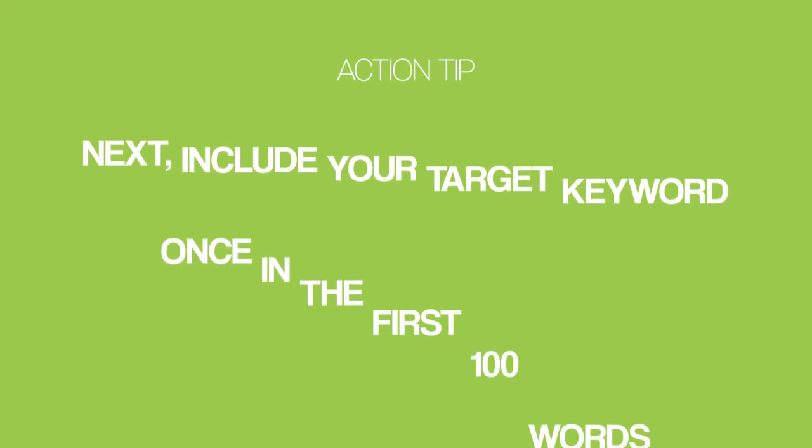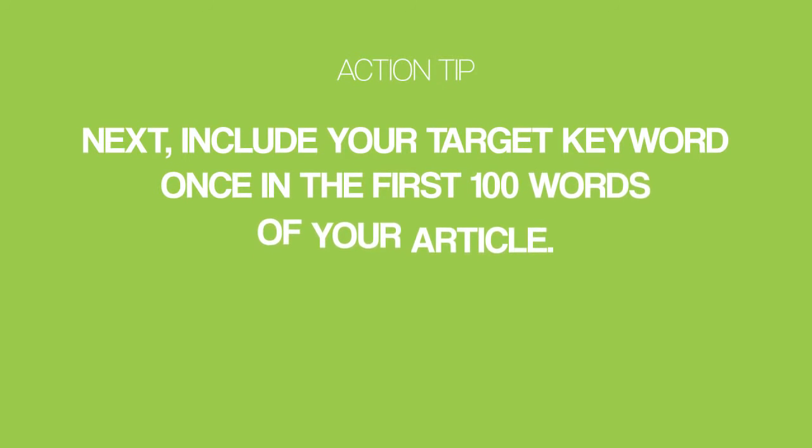Next, include your target keyword once in the first 100 words of your article. Why? Google puts more weight on keywords that appear at the top of your page.